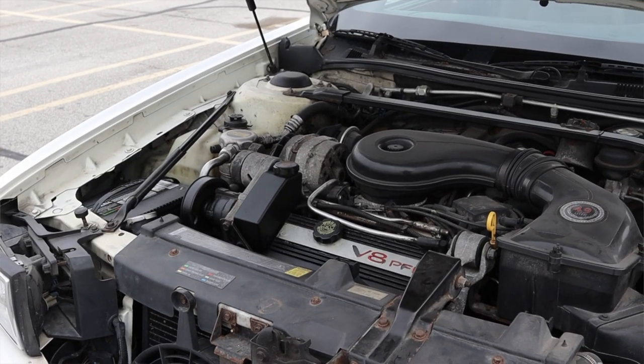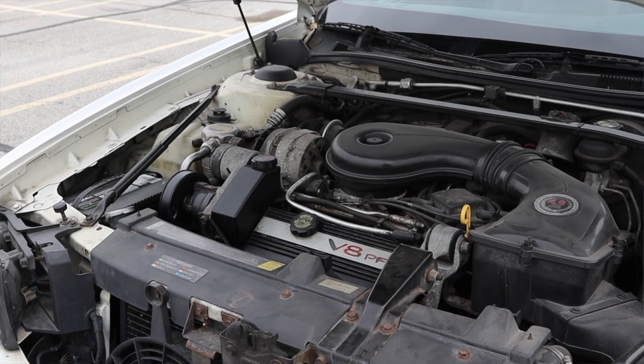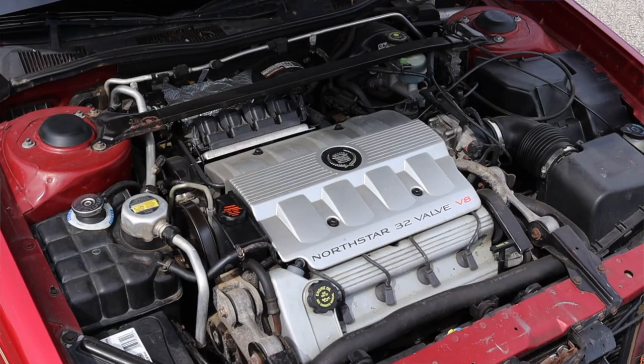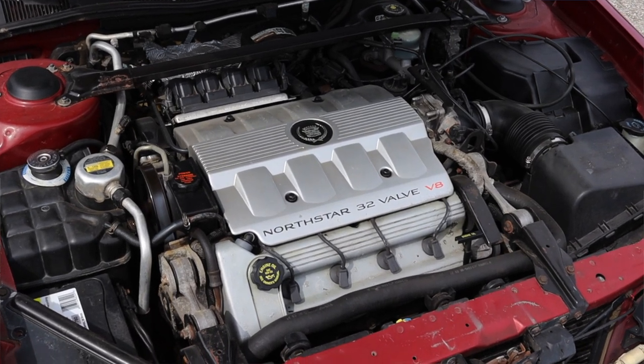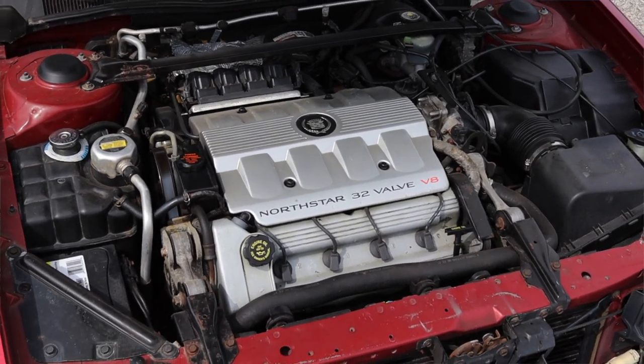For the next generation of DeVille, although they did offer the 4.9 for the first little bit, they switched to the 4.6 liter North Star engine. And if you've ever heard the word North Star, a shiver just shot down your spine.